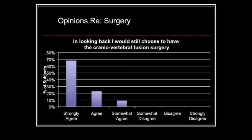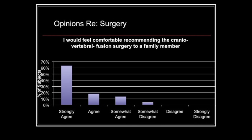Now, in this series of 24 patients, I said we got 22 patients participating. We said, looking back, would you still have that craniovertebral fusion surgery? And 68% strongly agreed, 25% agreed, 9% somewhat agreed, no one disagreed. Would you recommend that to a family member? And I think there's one patient that somewhat disagreed.